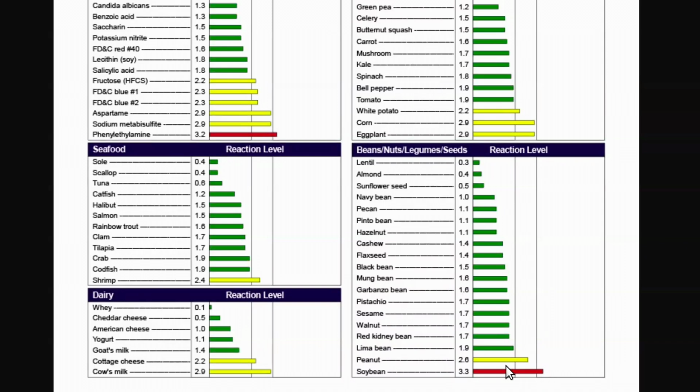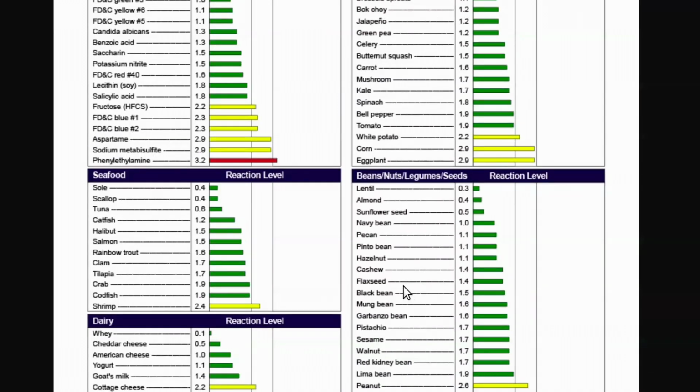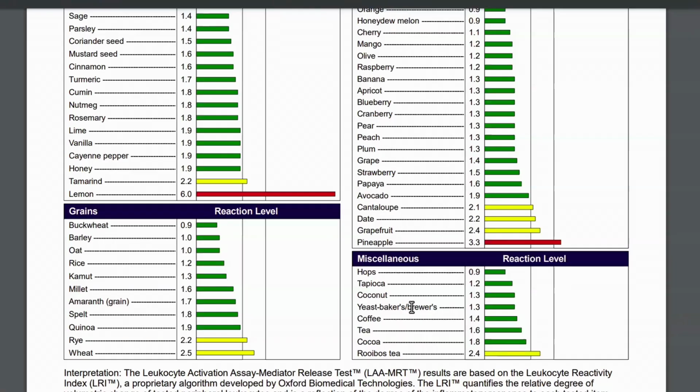Now, in terms of what we found with some of my clients, you can see, for example, with this client, we caught lemon being super reactive. It was off the charts for this client, and it was a big surprise to them. They couldn't believe that lemon, something that they use so often in their diet, is causing this. But then you also have certain fruits. So you will not know if you're moderately or even highly reactive to foods unless we have actual data.